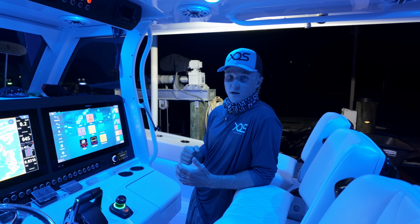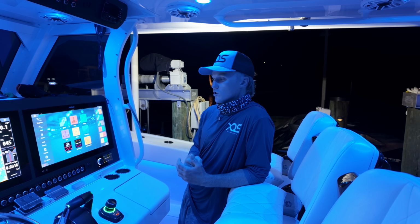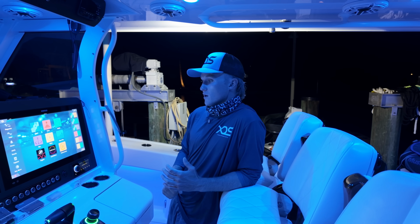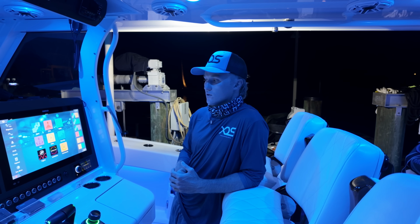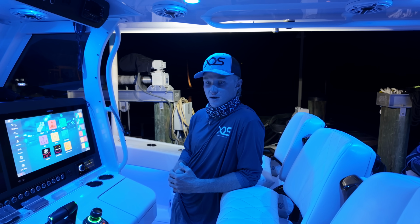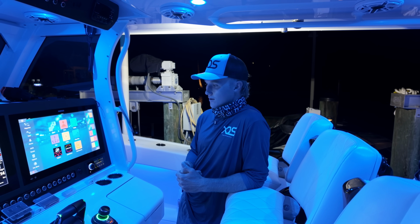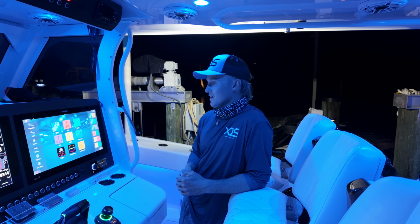Today we are doing a 36-hour deep drop Pulley Ridge trip on the 43 Freeman Boatworks. We got a great group of guys coming from the East Coast. These guys seem like they really know what they're doing and they want the full experience. They want to load the box, so that's what we're going to try to give them.